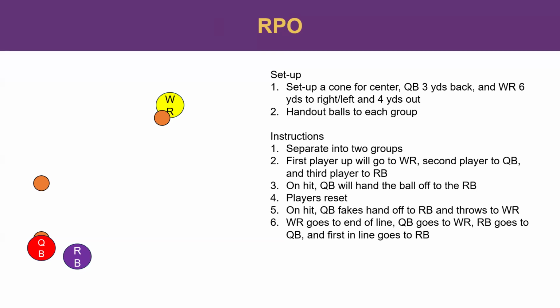How we're going to set this up is we're going to have a cone representing the center. 3 yards back, we're going to have the quarterback who's going to start with the ball. And then we're going to have a cone where the wide receiver is going to be standing about 6 yards to the right or to the left and about 4 yards out. Kind of the idea is, probably where you'd want to be hitting the wide receiver on a slant route. But the wide receiver is going to be stationary. It's not going to actually be running a slant route.